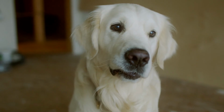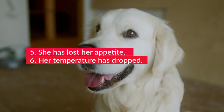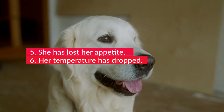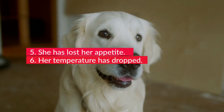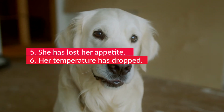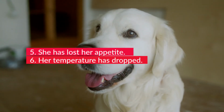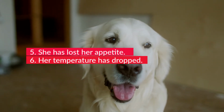5. She has lost her appetite. There are many similarities between human labor and canine labor, including loss of appetite and increased vomiting. She may refuse her food, eat less, and have an upset stomach as labor approaches. You can offer her a bland diet of cooked, boneless, skinless chicken breast and cooked white rice, no seasonings, or give her a prescription bland kibble or canned dog food. It is important not to force feed her and to make sure she has access to water and soft food in case she wants to eat it. However, if the vomiting worsens or does not stop after 24 hours, contact your vet.